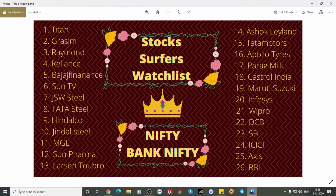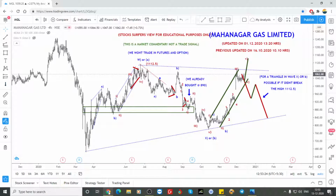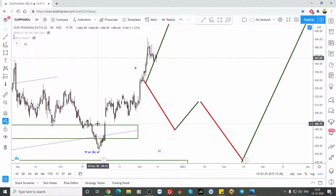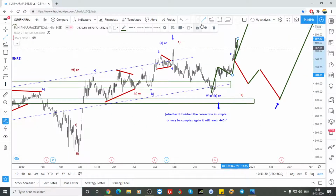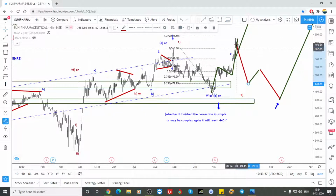So next, I think, is Sun Pharma and L&T. Sun Pharma also, I expected the 440 level to be a good buy. Exactly, I think it came to that 452 and now it is looking like a three-wave structure. Once it is a three-wave structure, it could be an irregular flat, and at 1.272 there will again be a three-wave structure. So that could be an expanded flat or it could be a running flat.